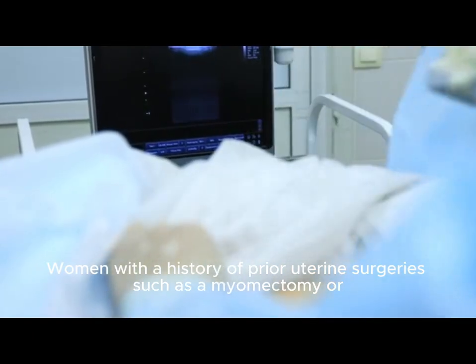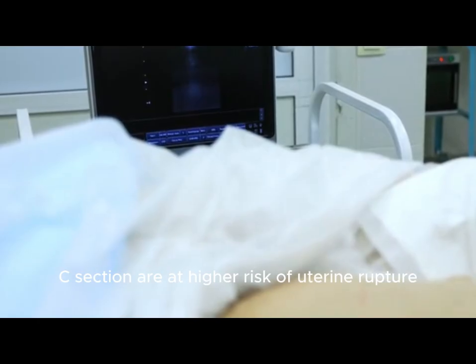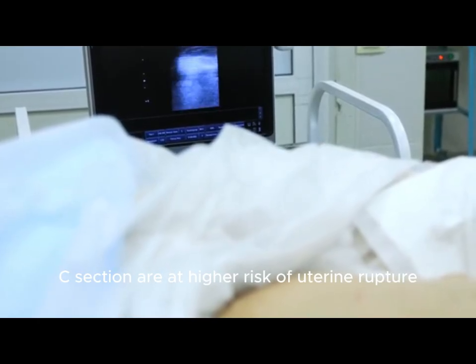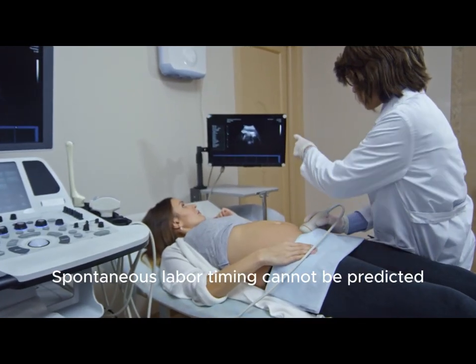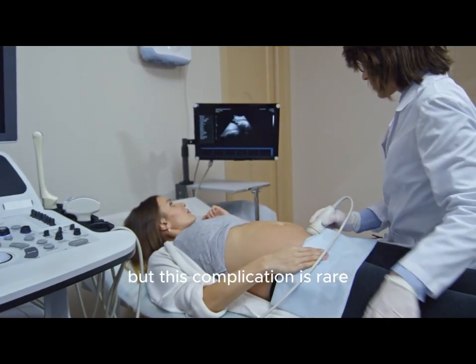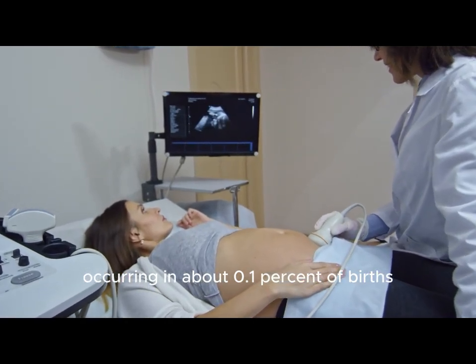Women with a history of prior uterine surgeries, such as a myomectomy or C-section, are at higher risk of uterine rupture. In induced labor, the water is broken only when the baby's head is low enough in the pelvis to minimize the risk of cord prolapse. Spontaneous labor timing cannot be predicted, but this complication is rare, occurring in about 0.1% of births.